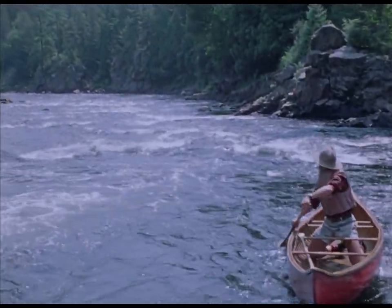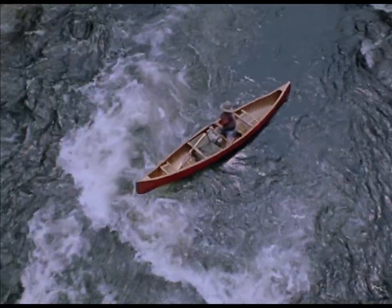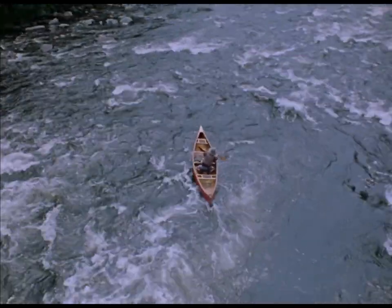Like a wild stallion, a canoe must be kept on a tight rein. The canoe is not a lifeless, inanimate object. It feels very much alive. Alive with the life of the river.